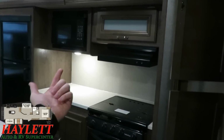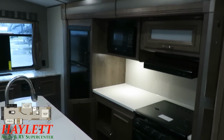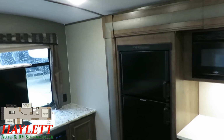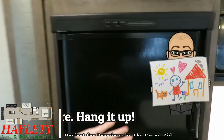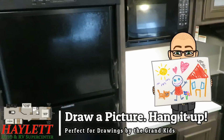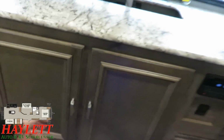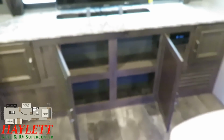Now, there are power outlets up under those cabinets, by the way, so you do have power outlets in there. The refrigerator is an 8 cubic foot fridge freezer, and they do have the magnet-friendly refrigerator front, so if you do want to hang up the kids' artwork, you can do that. Now, just like in the kitchen area, they didn't waste any possible storage space. They opened up everything that they could right here.